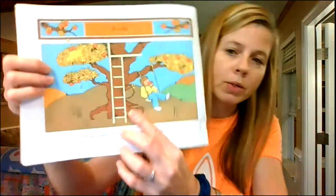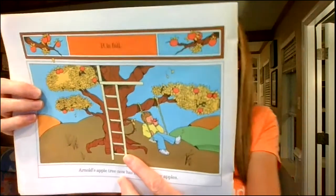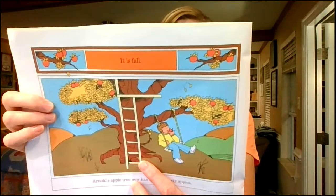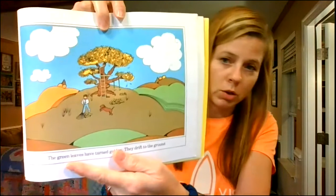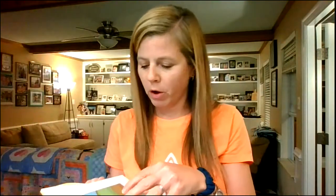It is fall. So we're to the next season, right? Do you guys remember what happens in fall? Because we're in fall right now. Arnold's apple tree now has big, red, tasty apples. And everything else, see how it's kind of losing its color? The grass is getting dark, the leaves are changing on the tree. The green leaves have turned golden. They drift to the ground. I love the colors of fall.